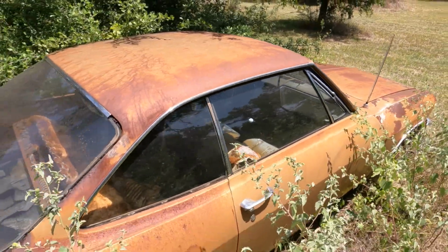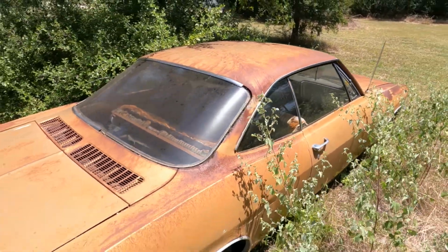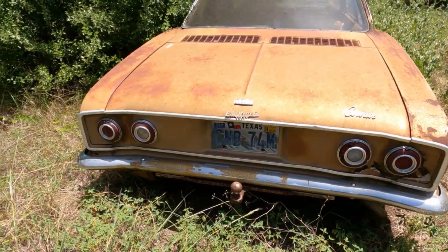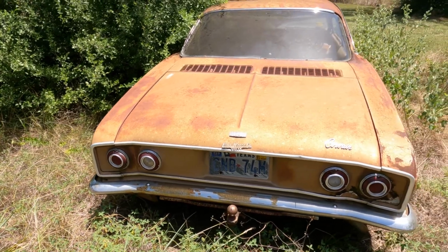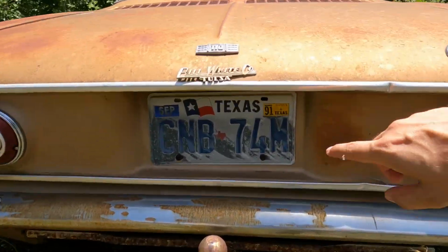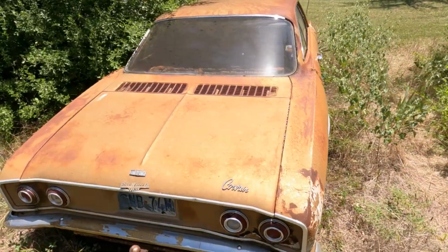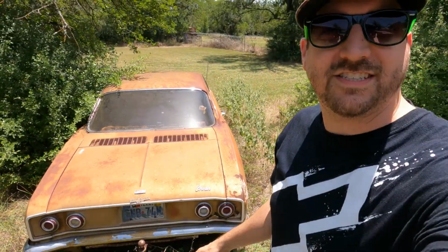I think Corvairs are pretty cool. Not my amazing car of choice, but pretty rad little Chevys. This thing even has a hitch. I guess he used to use it to actually pull stuff. But you can see this one's been off the road since September '91. We'll see on some of these. Again, this is all built up. This is just kind of the initial explore run, to see what I want to focus on.